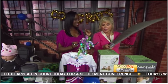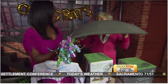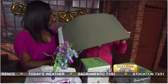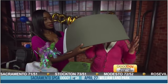This is the Tranquilo mat. And what this is going to do, I want you to hold this up. It has different modes. So this is basically going to mimic when the baby's in the mom's womb, the constant motion. It's got six settings. It's got a heartbeat mode.